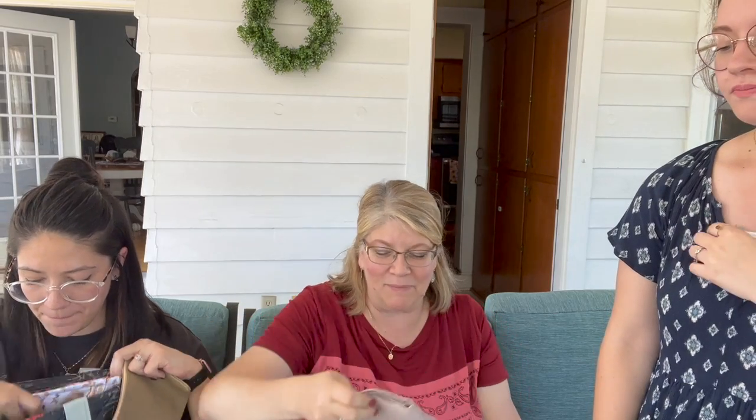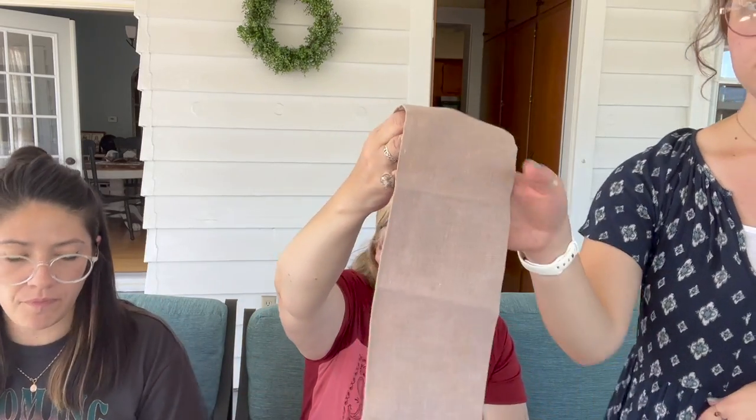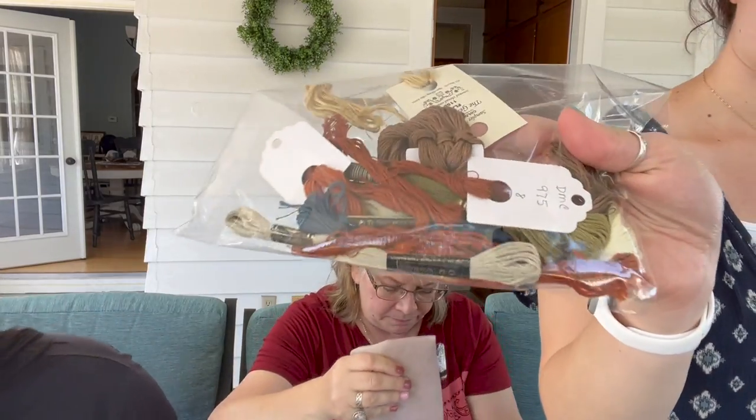Swiftly becoming my color. I'm gonna use this 36 count fabric that was dyed by Michelle of Farm Girl Dry Goods. I'm on her Patreon. And this is the second fabric I've gotten from her, and they're both beautiful. And then I started pulling the colors, but I don't have them all yet.